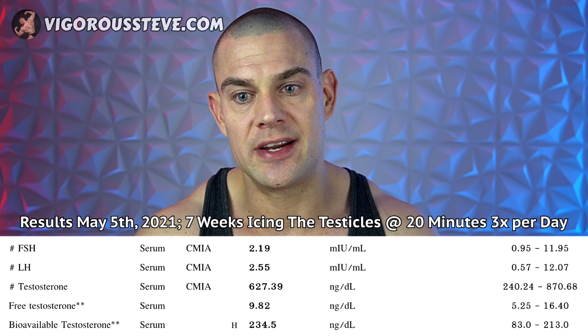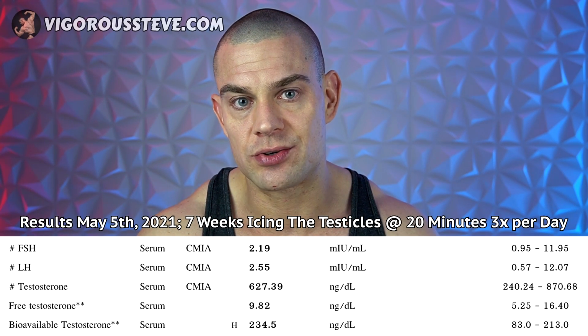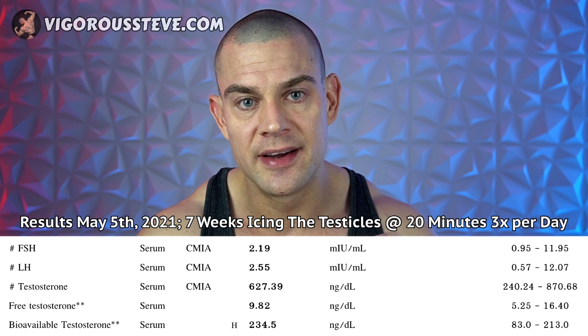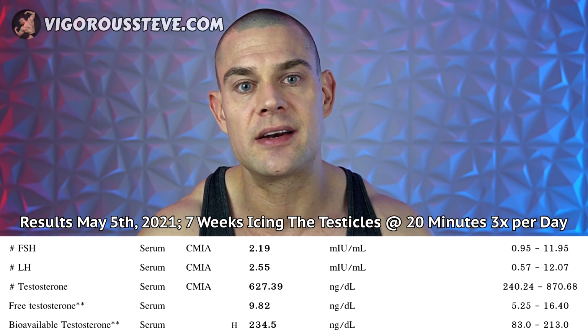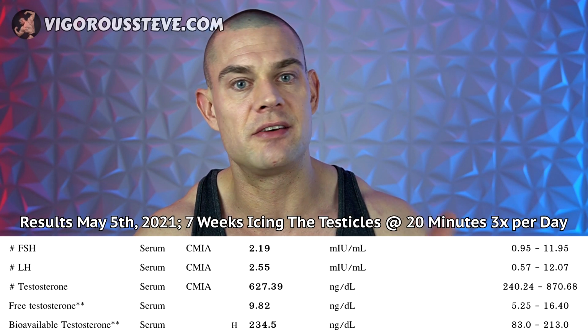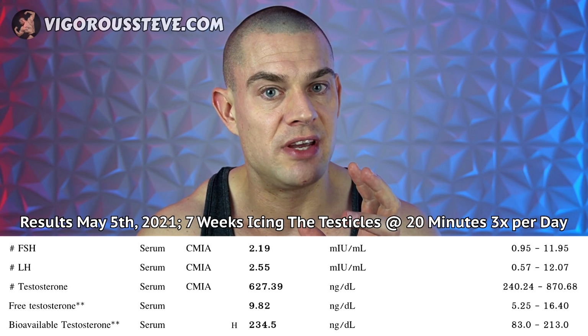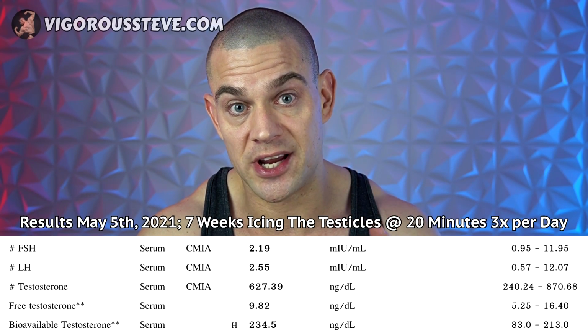The last time I tried it, I was able to increase my serum testosterone concentrations as high as 630 nanograms per deciliter, averaging around 600 nanograms per deciliter with consecutive measurements. I didn't want to test it this time because I want to give Gorilla Mode Sigma a fair chance by itself. Now, if I were to add the icing the testicles, I'm pretty sure I can get even higher than 600 nanograms per deciliter because, again, the last time I did the icing the testicles protocol, I didn't have Gorilla Mode Sigma in the picture.